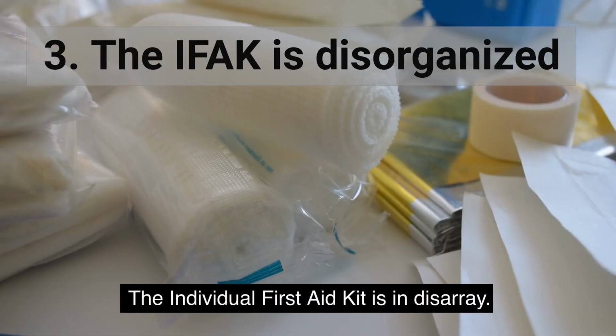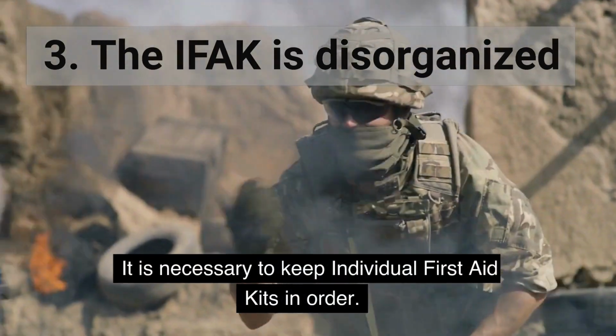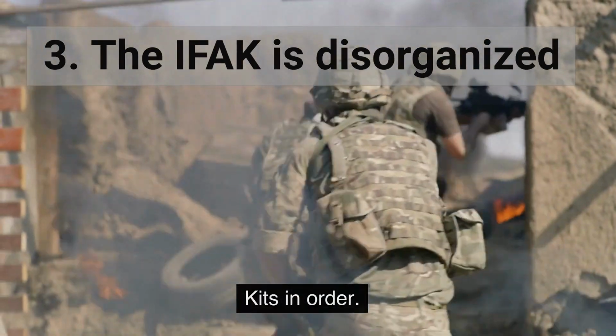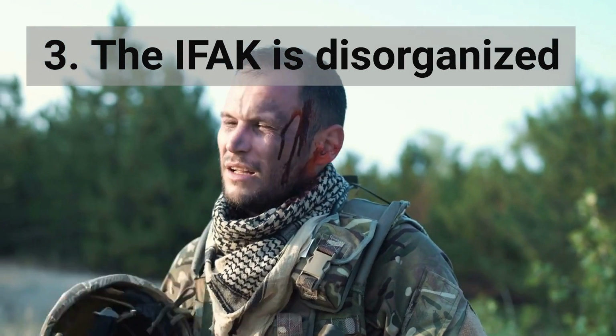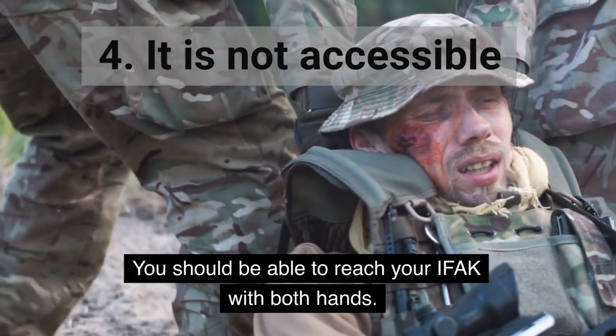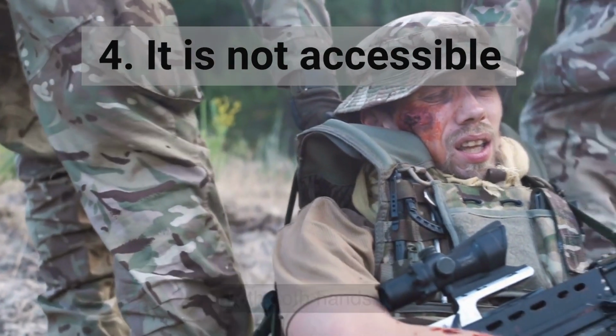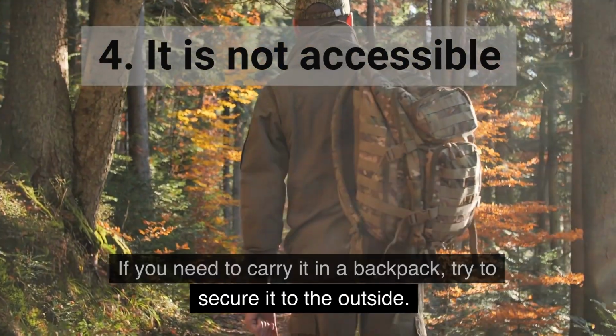The individual first aid kit is in disarray. It is necessary to keep individual first aid kits in order. When you open it, you do not want gauze all over the place. It is inaccessible. You should be able to reach your IFAK with both hands. If you need to carry it in a backpack, try to secure it to the outside.